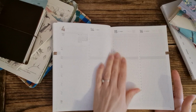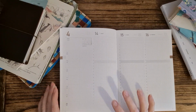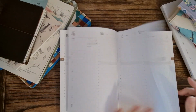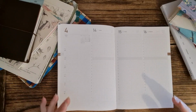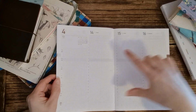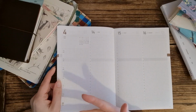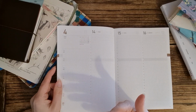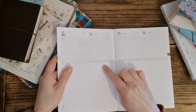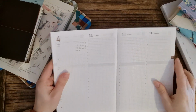So the layout's like this. It's got the week set up on two pages, so it's got days like this. There must be videos on Take a Note planners out there if you want to see what the layout's like, but there's a week here, and then it's got the days in columns, and I thought that's brilliant. I can put my week here, the schedule of my week, like appointments, school things, birthdays, etc. And then I'll put my to-do list on the days, but then I've got more for notes or reminders, and I love how much room you get for the day.